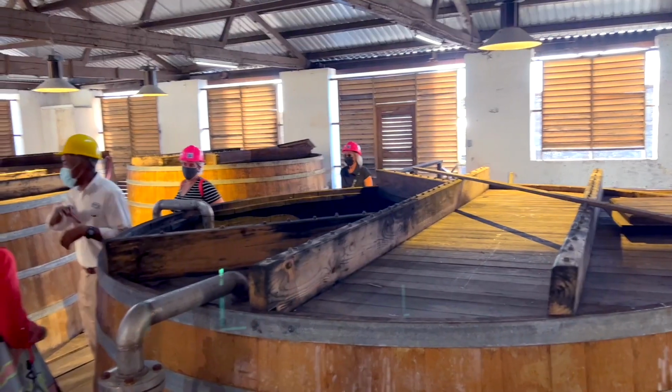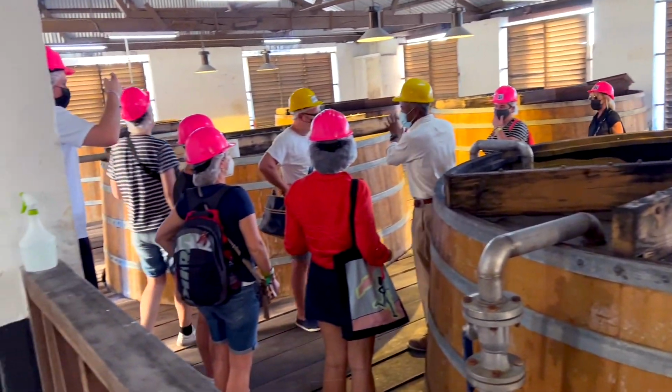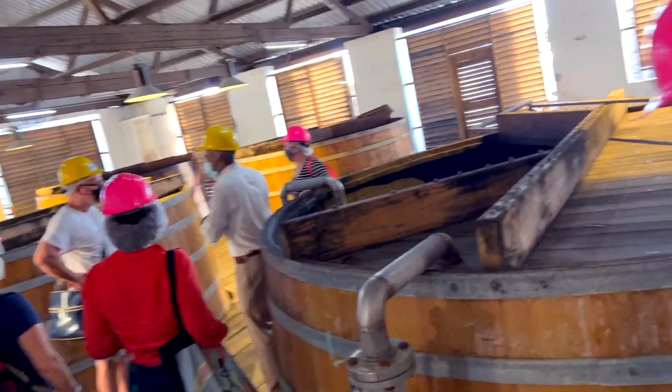It was also pretty cool to see the wooden washbacks for the fermentation going on. Really big and really reminded me of a lot of the Scottish whisky distilleries. Really interesting to see them in that scale in the flesh.